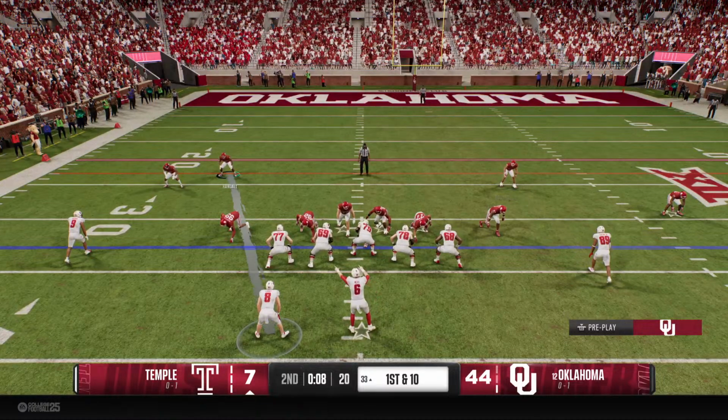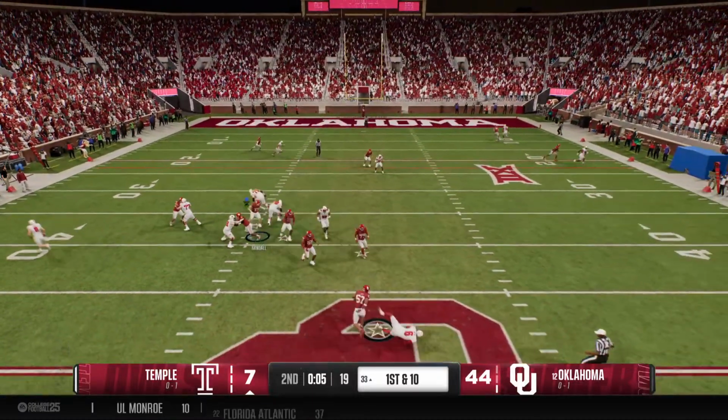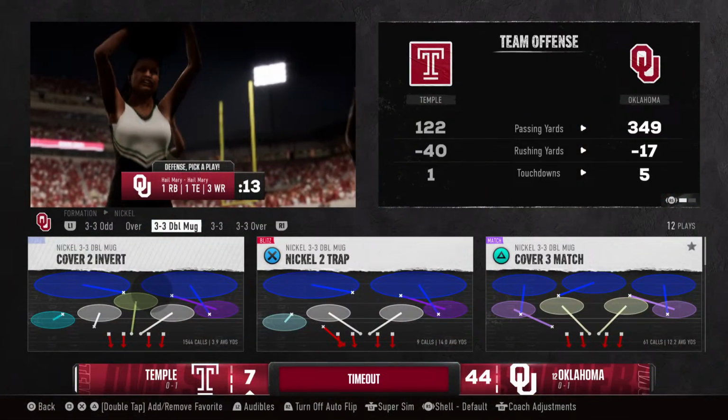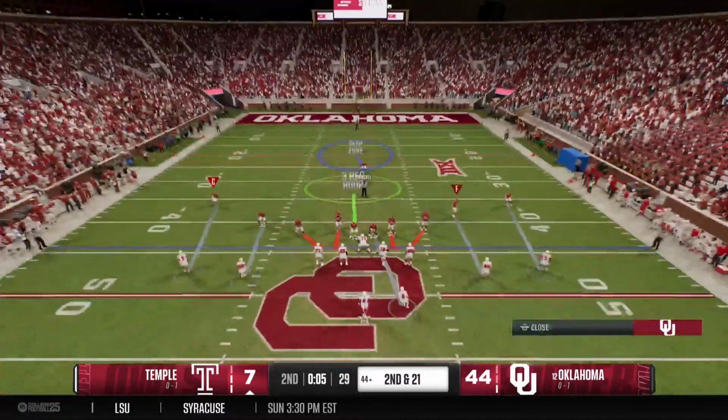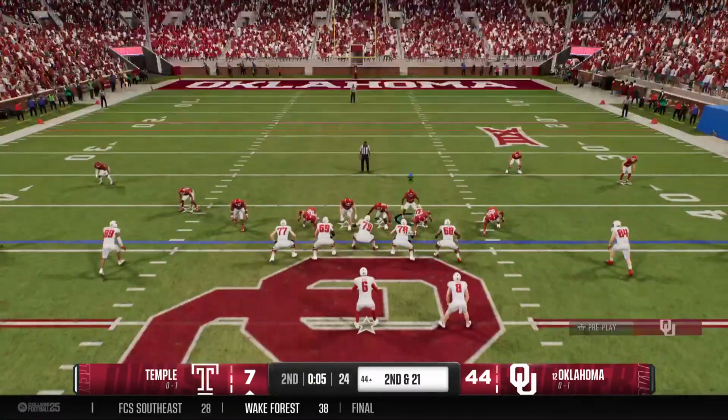Fourth down, long yardage situation on your own territory, and you want to go for it. And the defense picks up a sack, getting the quarterback down at the 44. They'll use a timeout right before halftime, maybe time for one or two more plays.